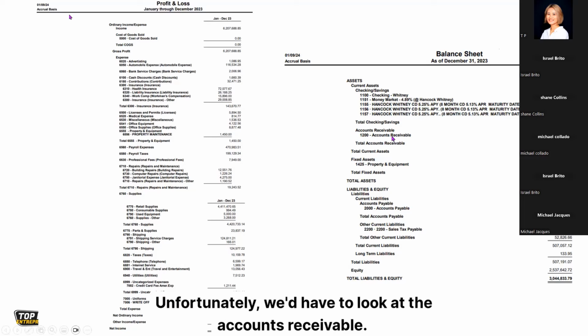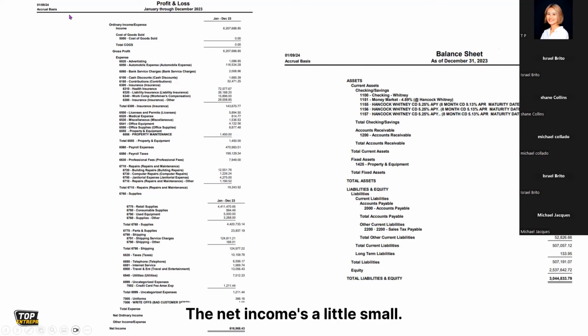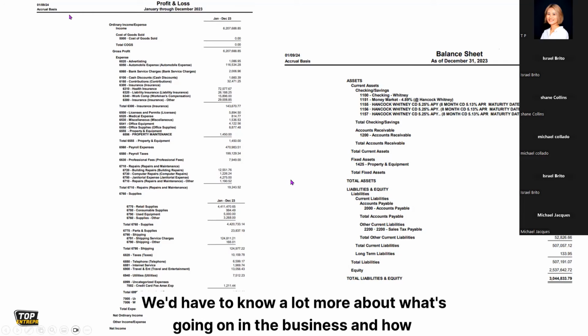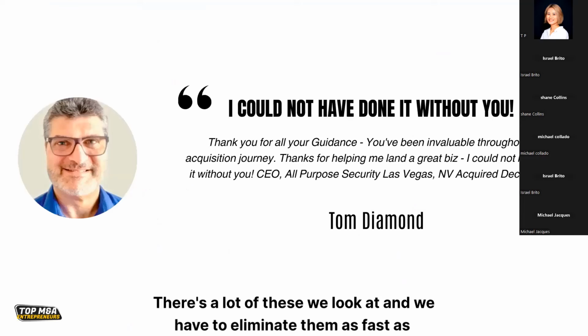Unfortunately, we have to look at the accounts receivable. Now, there are two red flags here. The net income's a little small. It's less than 10%, 9 something. And they have a lot of accounts receivable. You'd have to know a lot more about what's going on in the business and how effective, efficient, and productive they are at turning assets into cash flow. There's a lot of these we look at, and we have to eliminate them as fast as possible.